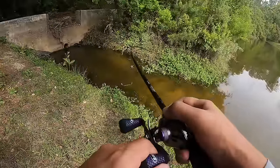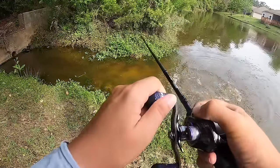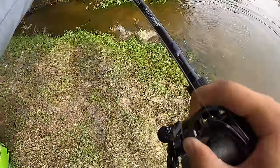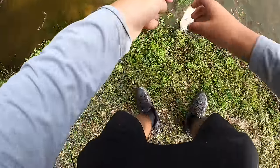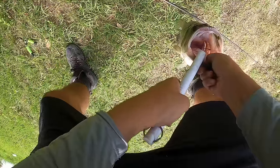I got him. Oh, yes. Giant, giant, giant. Hold on. Oh my God. Is this the same fish or is this a new PB or what is going on here? Hooked back far, but not too far back. Oh my gosh. This is a freaking massive fish. Dude, could this be the same freaking fish?